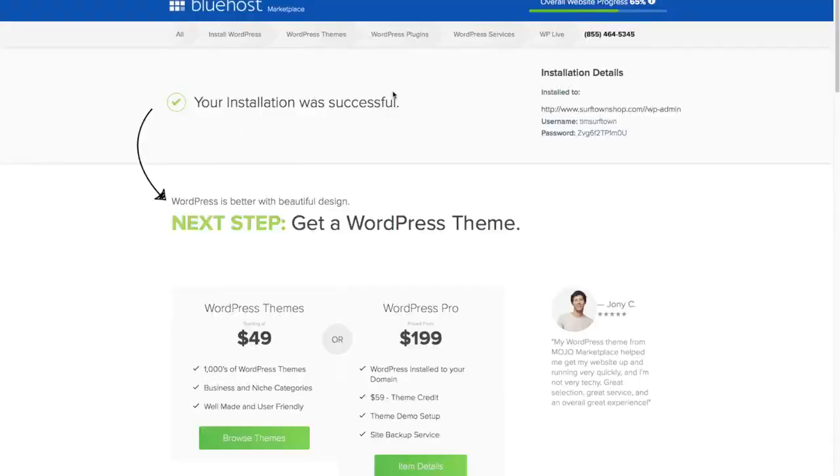And we've got this message here that says your installation was successful, and we can access our website here using this link here, and we just want to make sure you remember that URL because you're going to be able to use that URL later to access your site. And then we've got our username that we signed up with and our password here.